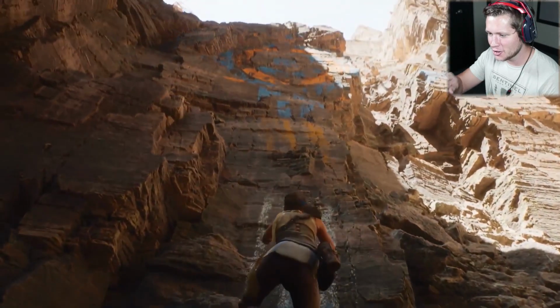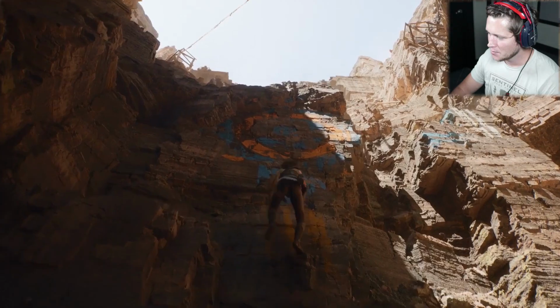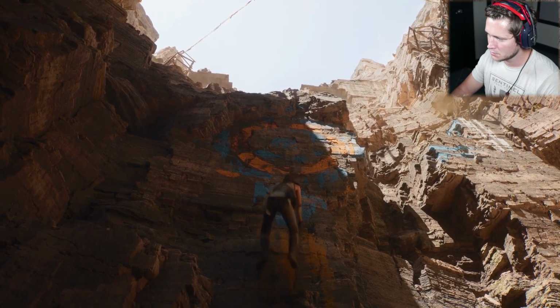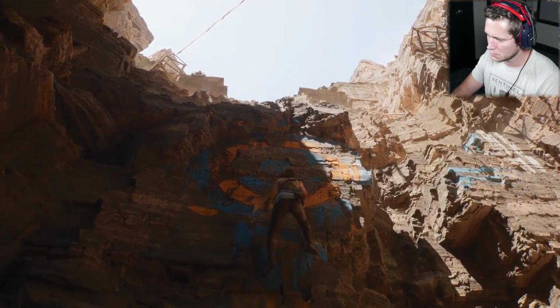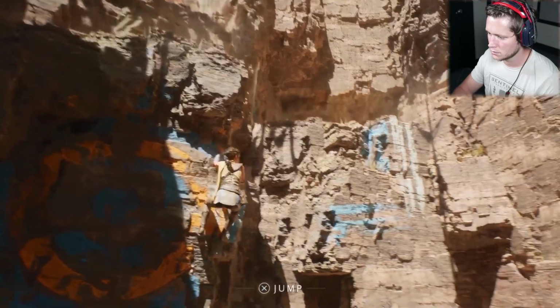That looks pretty good. Just look at all the striations in the rock though, all the lines and stuff like that. Everything's so crisp and sharp. The demo runs on our Chaos physics system. Here we are using it to accurately simulate the rigid bodies of the falling rocks and the cloth of her scarf.